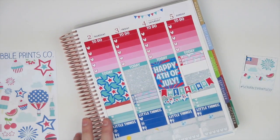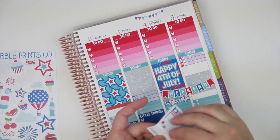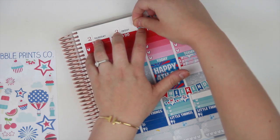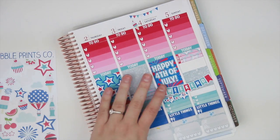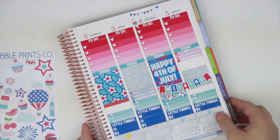Oh my goodness, I'm so happy with that. That is super, super, super cute. And maybe I'll put this cute little ice cream cone right next to my 4th. Oh my goodness, stop. That is probably one of my favorite days. Like, that looks super cute, in my opinion at least. So that is that.